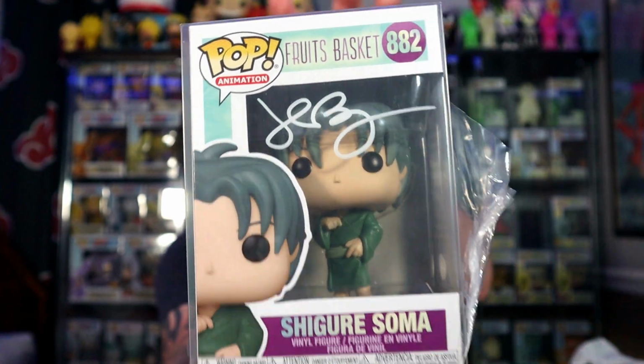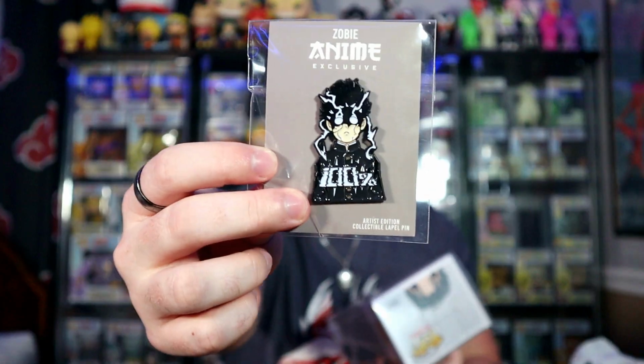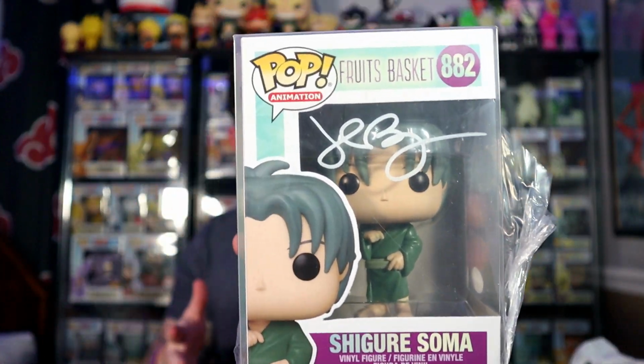Not bad at all, although we did get some other things I wish were Funko Pops, but still, nonetheless, we got our plate, and then we got our Mob Psycho pin. That is very, very cool. And of course, our signed Funko Pop. I honestly don't know who the voice actor is for this. I'll probably look it up, but that is still very neat.